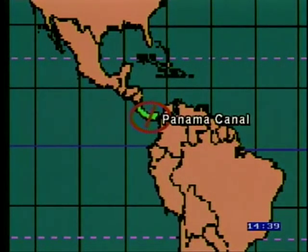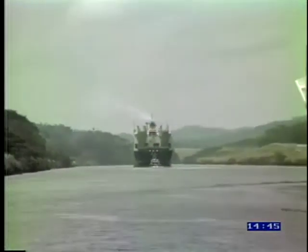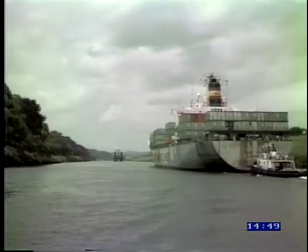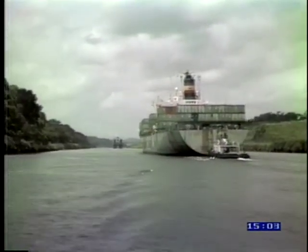The last landmark we'll mention in this region is the Panama Canal. This artificial waterway across the Isthmus of Panama connects the Atlantic and the Pacific Oceans. It shortens the trip between both oceans by approximately 7,000 miles. The length of the canal is 51 miles. A trip through the canal takes anywhere from 7 to 12 hours to complete.